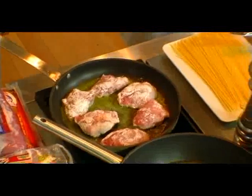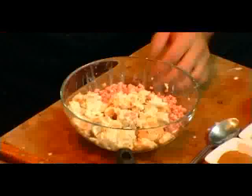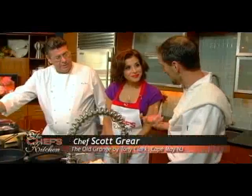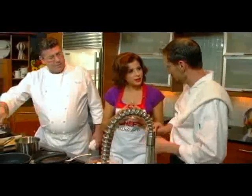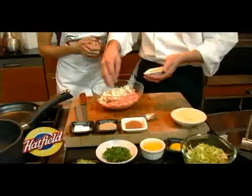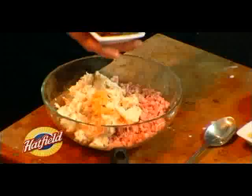So now tell us a little bit about what is going into our pork balls over here. So I just used the Hatfield pork roll and added a panada, which is just bread soaked in milk for about 10 to 15 minutes, and then you just squeeze it out. Panada. Okay. And then what I'm going to do is add a little bit of garlic, about a tablespoon, and a nice pinch of nutmeg.